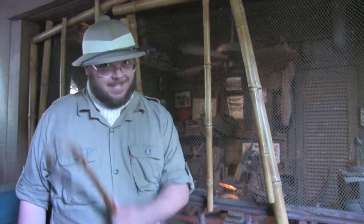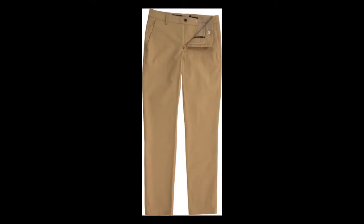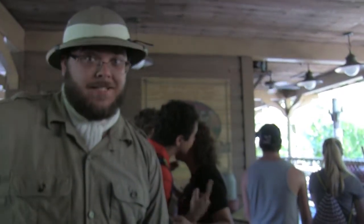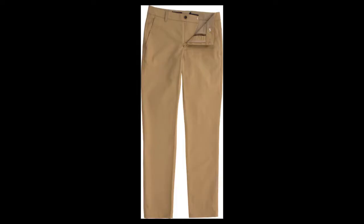Now that we have our feet covered, we need to cover our rear with our next item, pants. The best way not to offend your traveling companions and any natives you happen to come across is usually just to wear a pair of pants. And believe me, I know that from experience. The pants that adventurers typically wear are khaki trousers. These come in a variety of styles.